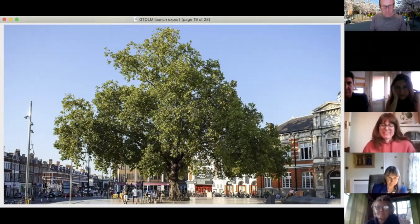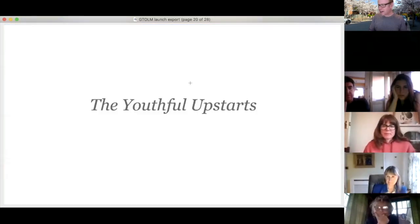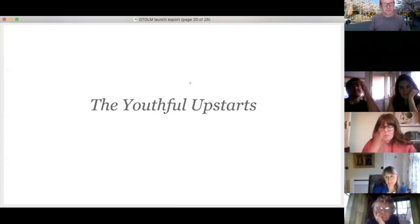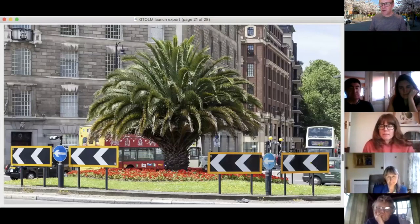And so I think that's the end of the urban, those older ones. And next we're on to the Youthful Upstart. So we're going to go through some of the younger and more diverse trees which were selected for the map. So the next one is a palm tree.